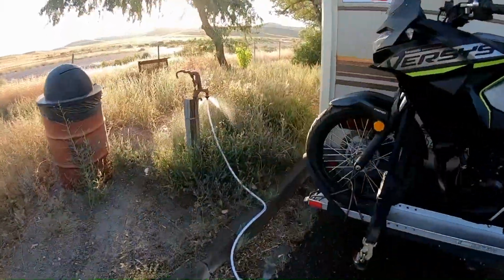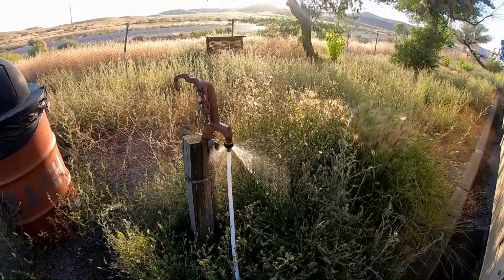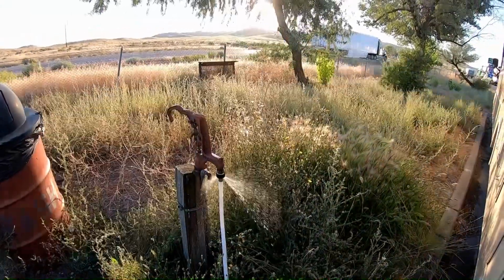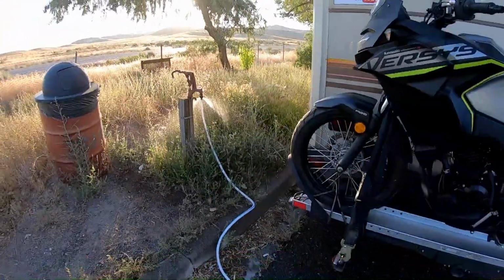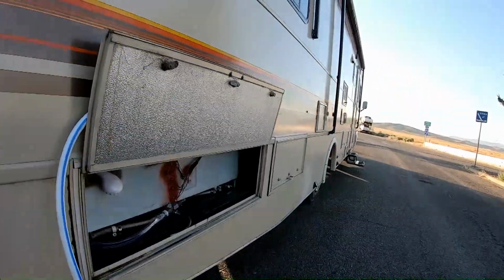Stopped and took care of the waste tanks at Flying J, but their water outlets were not working, so I needed to get fresh water in my water tank too. And I found this rest area. Okay, I don't know why my fitting is messed up here, because it's a good hose with a good washer. It normally seals perfectly, but it's spraying pretty bad. Anyway, we got it hooked up, and we're filling the fresh water tank up.